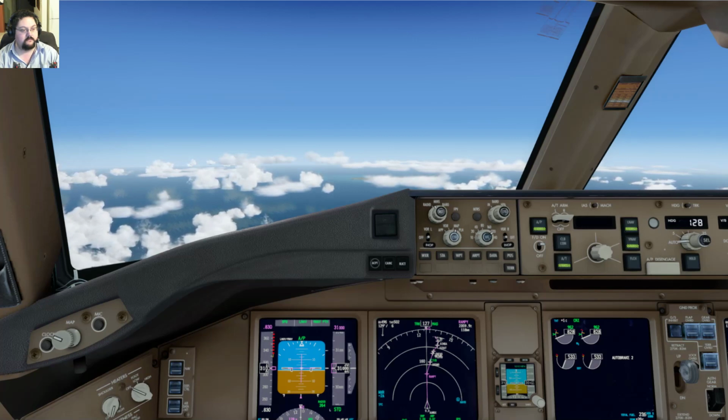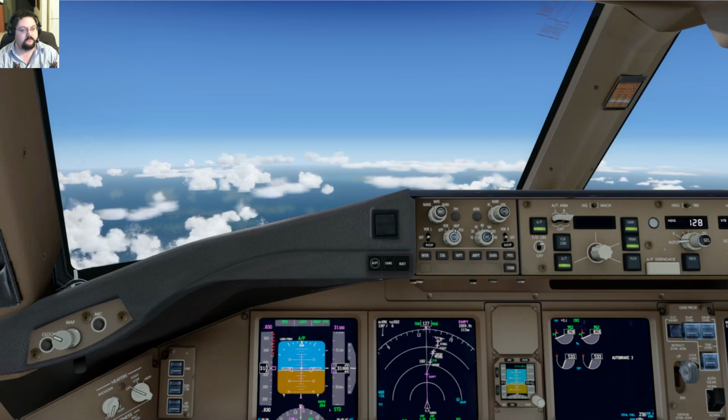GoCat 280, reduce speed 280, not indicated. Reduce speed 280, Delta 280.